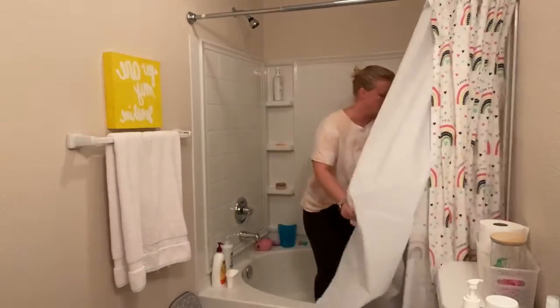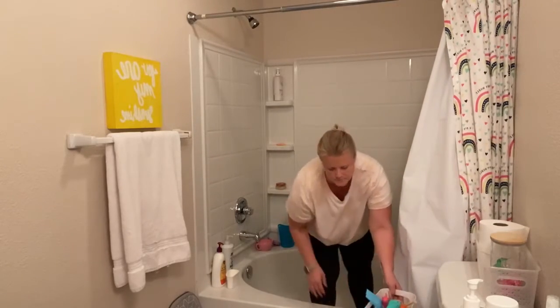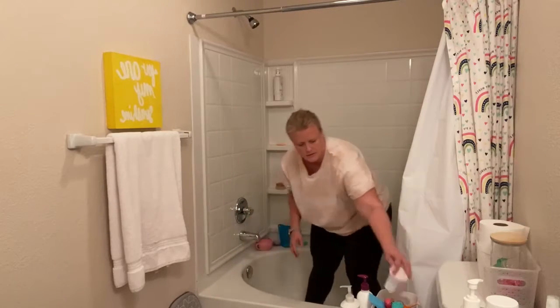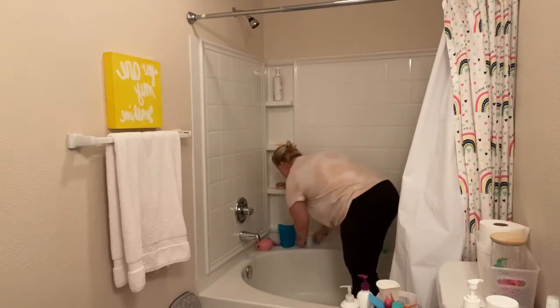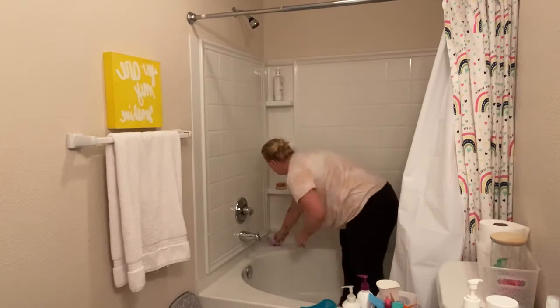So the first thing that I like to do when I clean my bathrooms is get both the sink and the bathtub soaking while I'm cleaning everything else out, or cleaning everything else down. So here I'm going ahead and just taking everything out of the bathtub.